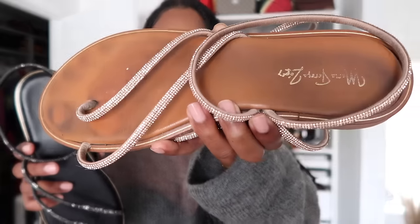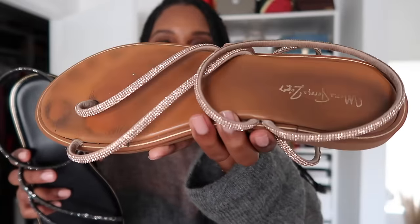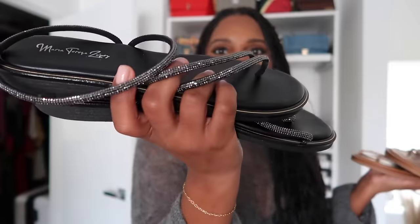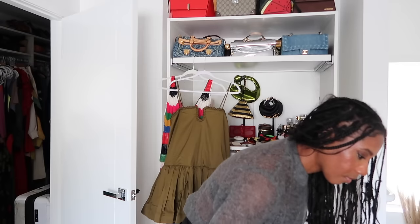But she created these super cute sandals that are kind of sparkly. As you can see, I've worn these out. They are so comfortable and just so chic. So I think I'll bring the black as well as the nude. And I don't think I'm even gonna bring a pointy heel because what's the point? I don't think I need one.